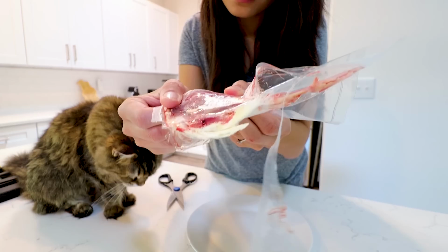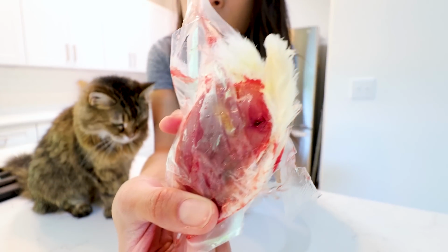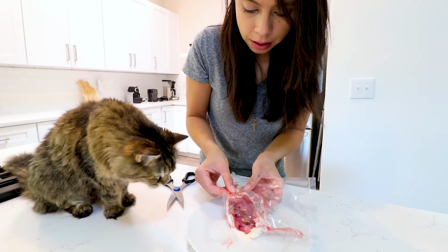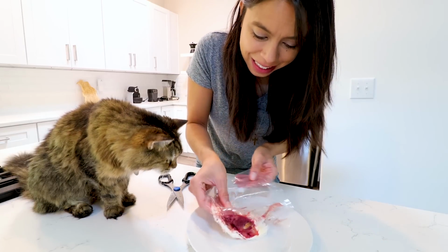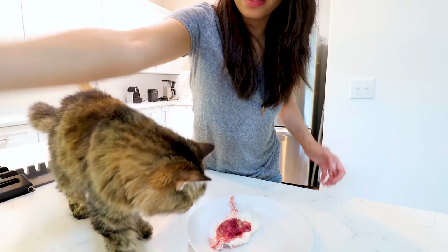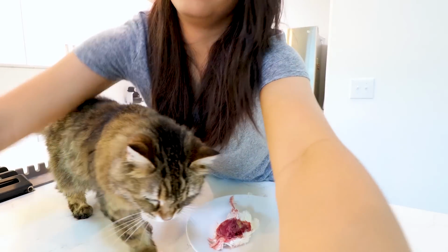Here you go. So you guys can kind of see what it looks like. I don't know, she seems kind of interested. Let's see. I don't know if I really want to be touching it so much. Here we go. Okay, there she goes. She went right in for it. All right, let's remove the scissors. Let's see what she does.